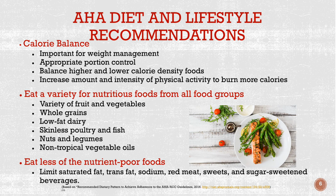The Heart Healthy Diet also includes a variety of nutritious foods from all the food groups. Food choices should be nutrient dense and provide the vitamins and minerals as well as protein and fiber that our bodies need to function properly. Now, there may be limitations within each food group to help meet the overall guidelines for limiting saturated fat and sodium, but there are no food groups that are eliminated in the Heart Healthy Diet. Nutrient-poor foods, or foods that provide excessive calories, sodium, saturated fat, or added sugar, are limited in the Heart Healthy Diet.